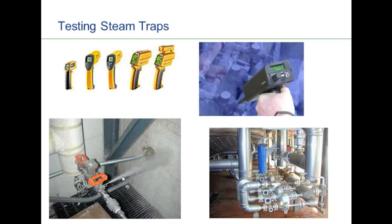But if that operator's process conditions don't improve, they're still going to blame that trap. They don't really understand exactly what we're doing with the temperature and the ultrasound. What I found is if I can open up a valve and show them what is actually coming through that steam trap and explain to them how the trap works, then they tend to believe me a little bit more.